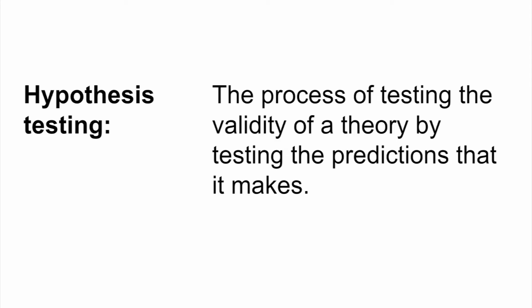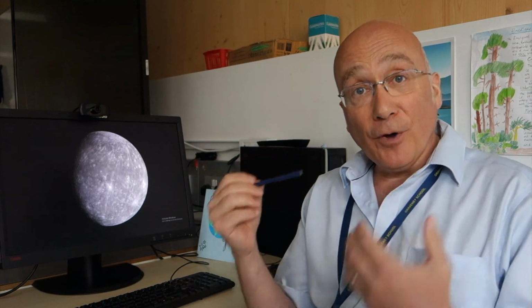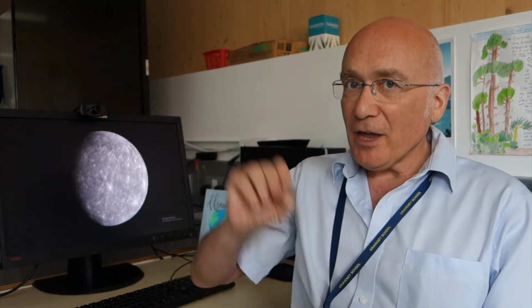Hypothesis testing is the process of testing a theory by testing the predictions that it makes. So let's think of something outside psychology for a moment. The theory of gravity. The theory of gravity predicts that if I drop that pencil, it will fall towards the centre of the earth, and indeed it does. And so the theory makes a prediction which I can test with an experiment by doing hypothesis testing, and that appears to confirm the theory of gravity.